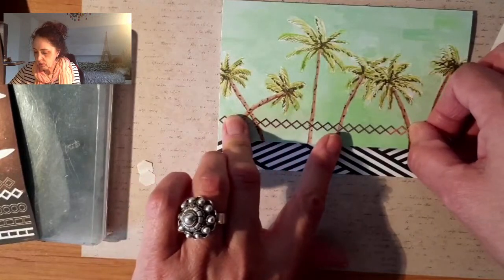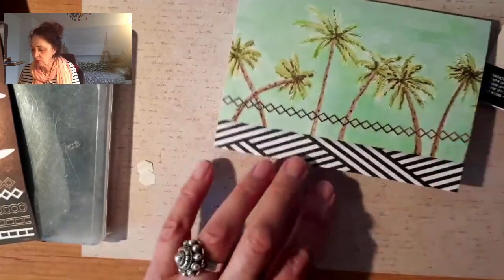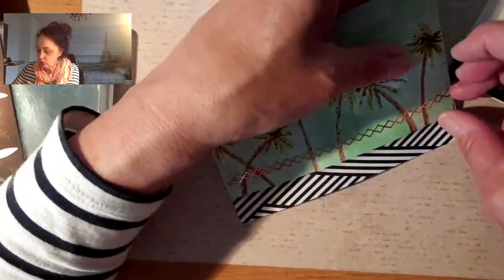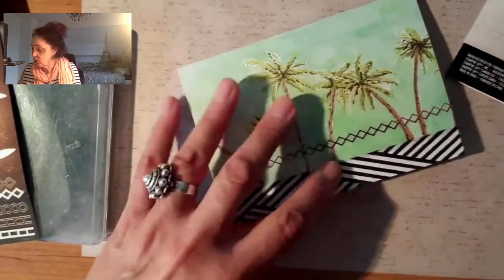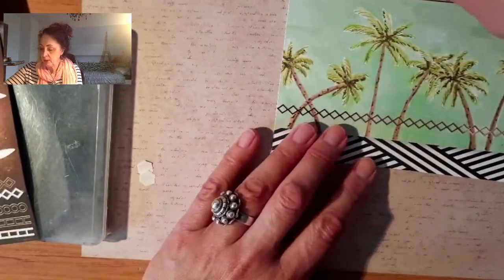I have to say, I'm pretty proud of myself for sticking it out. I'm not a patient person, so for me to stick through and do all 5 cards is remarkable, I say so myself. So now we are going to pop up this.